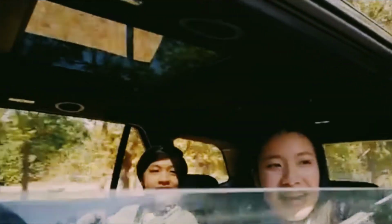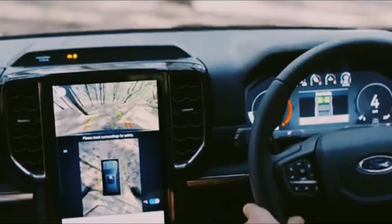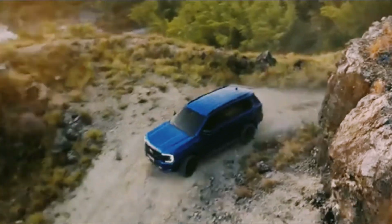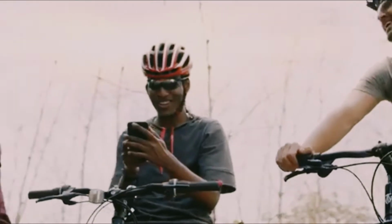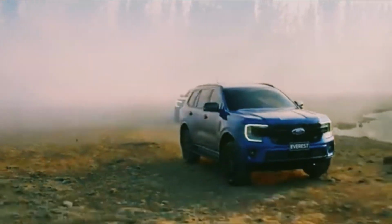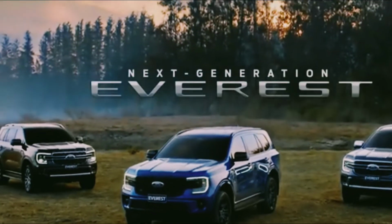Outside, inside, offline, online, backwards, forwards. From the edge of the lake to the top of the mountain, Everest gets you where you want to go with the ones you love. Whatever you need to do, whatever stands in your way, life is yours to master with the next generation Ford Everest.